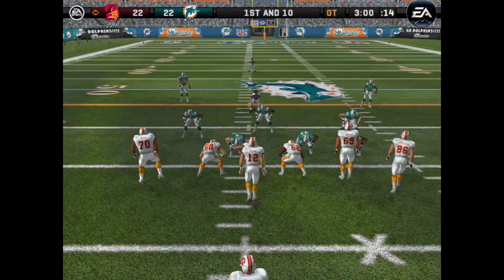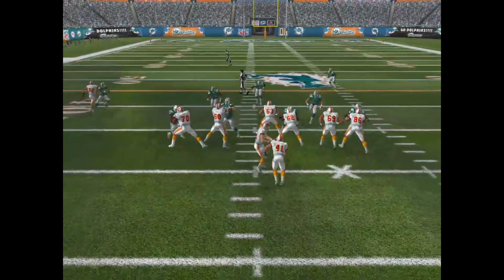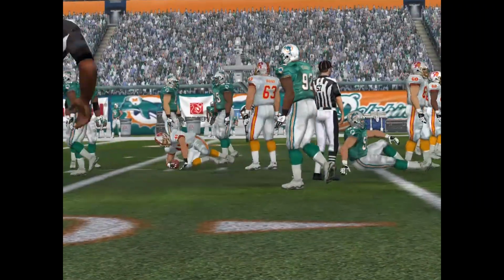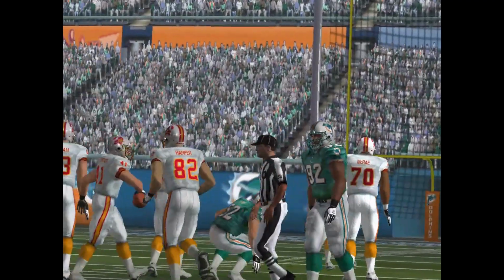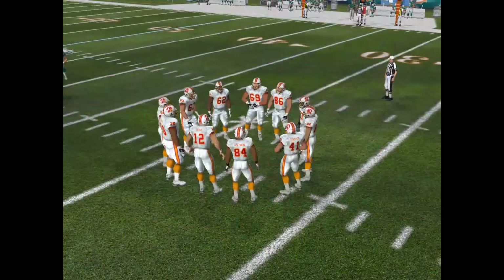First and 10. Keep the throttle down. Miami goes with a 4-man front. Here we go. Hands it off. Number 52 is there for the tackle at the 38-yard line. Number 41 takes advantage of a little daylight, picks up 3 yards.